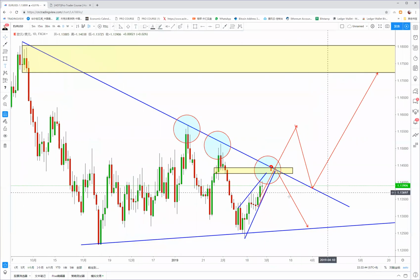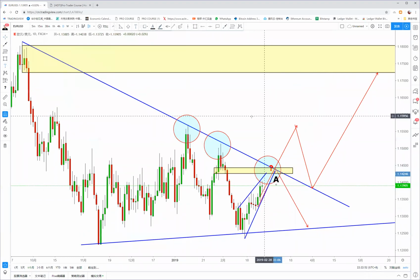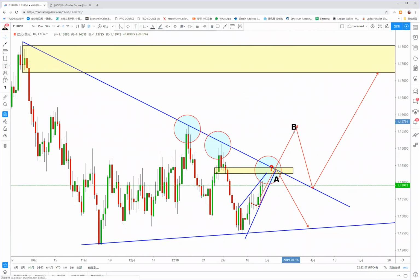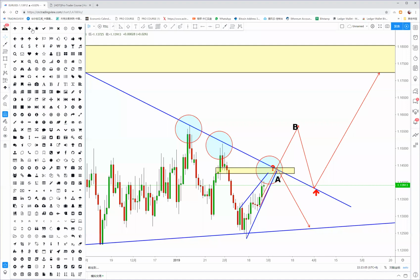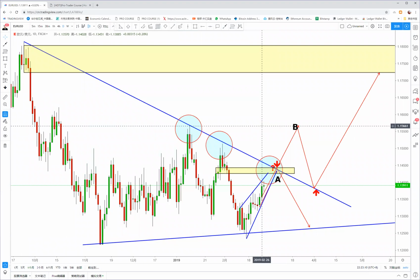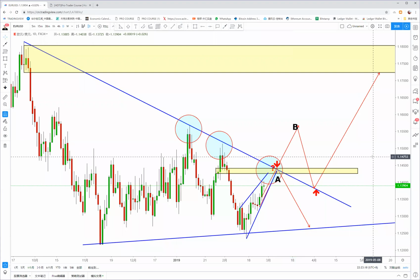So we have two scenarios. Scenario A is it cannot break, and then you take a short after the bullish channel is broken. Scenario B is when the price breaks the triangle, you need to find a place to buy the pullback, right? It's either a short or a buy because we want to know which direction the euro is going. So now, do you agree that 1.1420 is a very, very critical place? Yeah. As a trader, we need to find out this critical price zone, right?